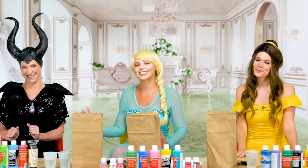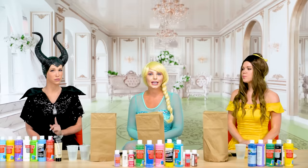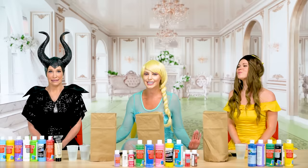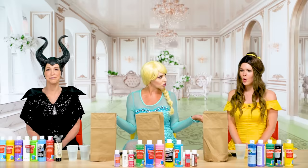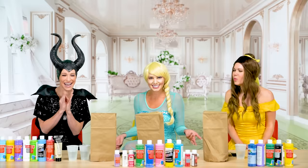Well, today we're doing the paint each other challenge. Wait, paint each other challenge. How exactly does that work? Well, we are going to attempt to paint each other really nice, beautiful portraits, but we have to find out who we're painting. So, under these bags here reveals the answer. So we'll each go one at a time and decide who paints who, right? Yeah, of course, but I get to go first. What? What? This one.